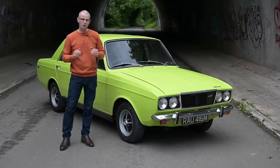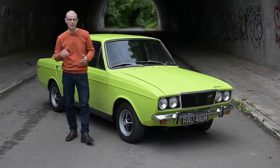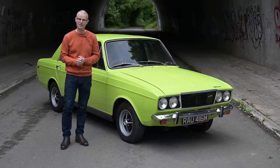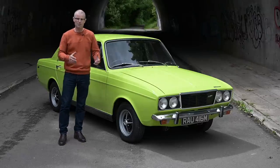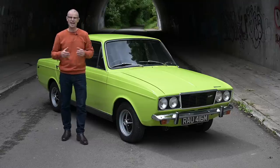That of course meant there was a whole lot of badge engineering coming along, and in the early 1960s they needed something to replace the Audax range, which is their mid-sized saloons, and of course the Hillman needed something to replace it as well. So a new range was put into production to be badge engineered across all the different umbrella brands, and that was going to be called the Arrow series.